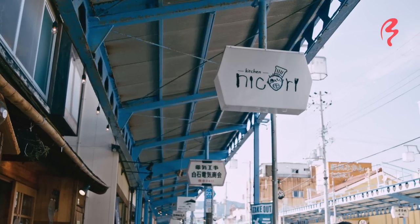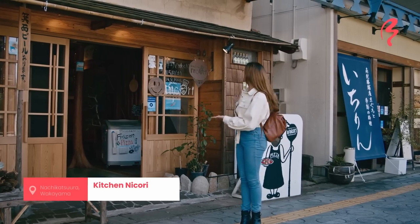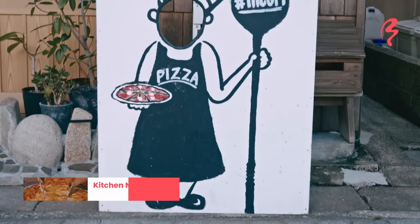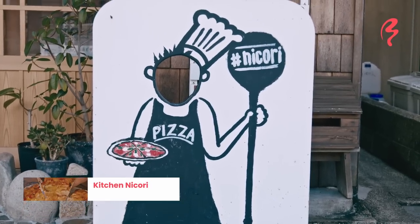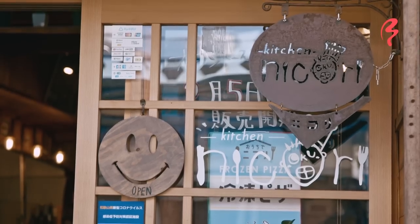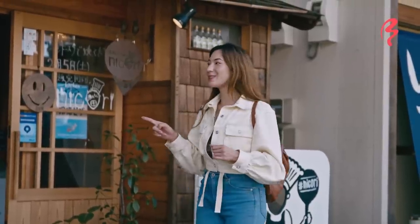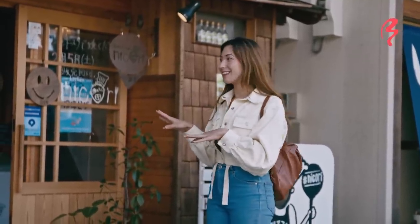I have arrived now at my last stop of the day. This is Kitchen Nikori. It's a really, really cute little restaurant, and it's right here on this shopping street that's home to a lot of traditional restaurants and also some modern cafes. And it's also very close to the tuna market that we went to earlier. So you know that they must have some fresh tuna here too.